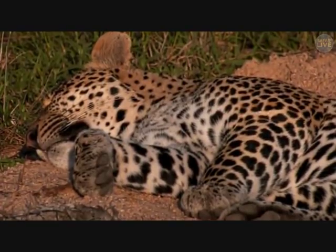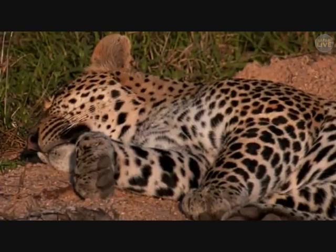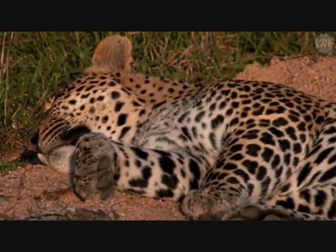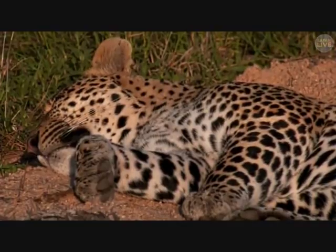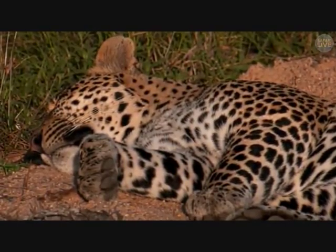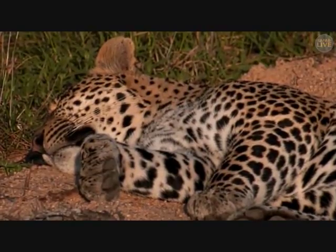So he's an amazing little cat, and one that, like I say, everybody is very fond of. He's got a very curious nature, and he's provided many hours of entertainment for us. So I'm always happy when we can find him and see what he gets up to. Like I say, for now he's going to be sleepy, but you'll see that he'll wake up soon enough.